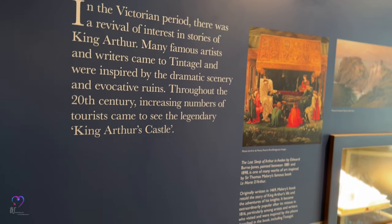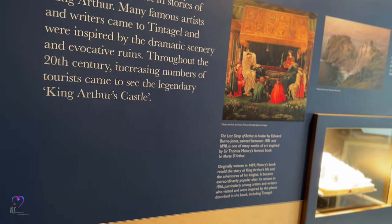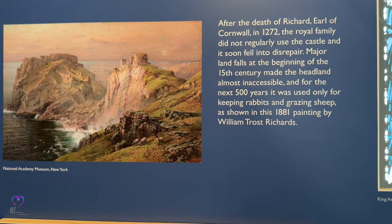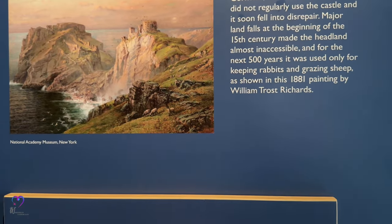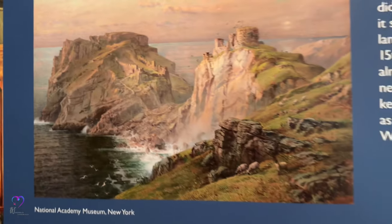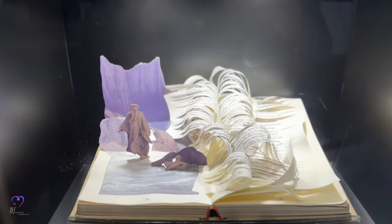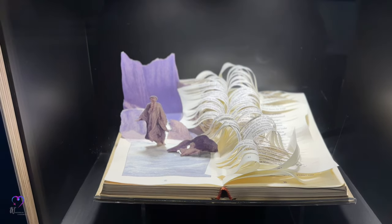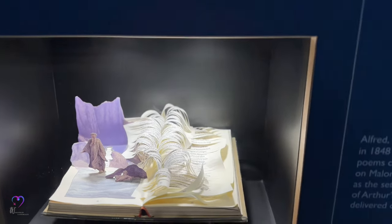To sum up, Tintagel Castle offers a rich blend of history, myth, and natural beauty. While the ticket prices are higher than some other attractions, the unique experience and breathtaking scenery can make it worth every penny. Ultimately, whether it's worth visiting is a personal decision.